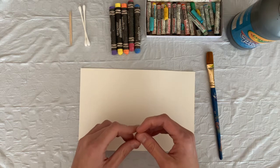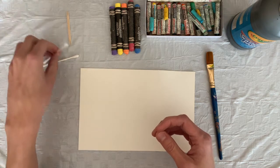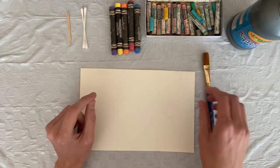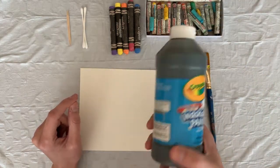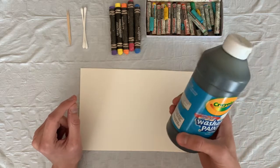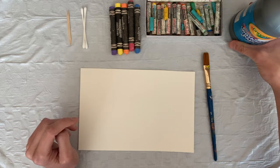We're also going to need toothpicks or cotton swabs. Either one will work. And we're going to need a paintbrush or a sponge if you have a sponge, and some dark paint. So I have some black regular paint here, and I'll also show you how to make a dark colored paint out of materials that you might have in your kitchen if you don't have paint at home.